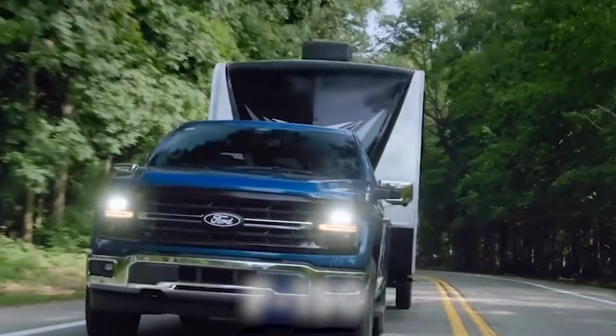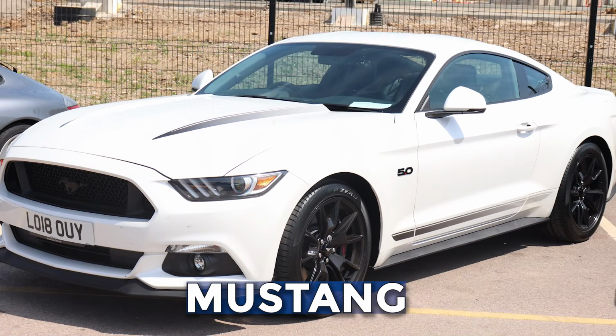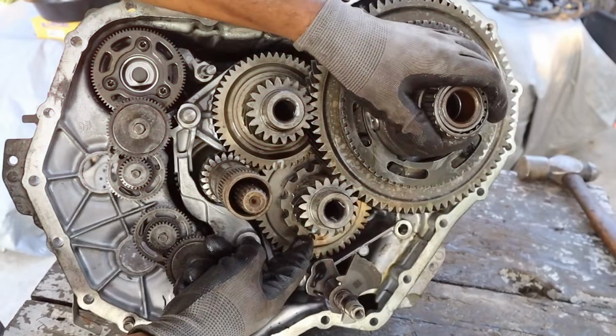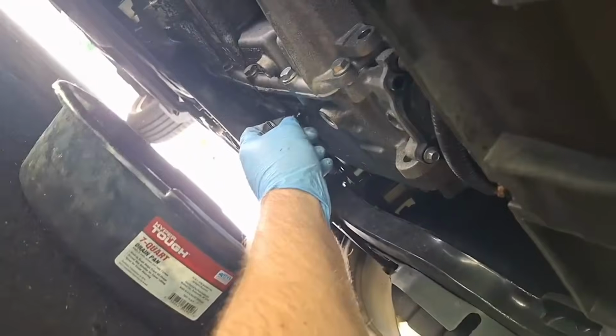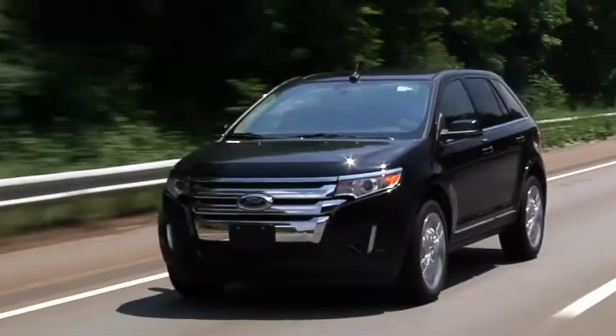Whether you're driving an F-150, an Explorer, a Mustang, or a Focus, chances are at least one of these failures is sitting somewhere in your future, unless you're paying attention. So, let's get into it.